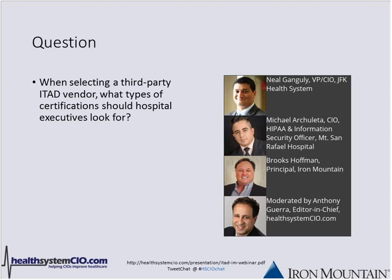These are things like ISO 9001, which addresses quality management, ISO 14001, which addresses environmental management, and OHSAS 18001, which addresses occupational health and safety. So these are set by the international standard organizations, and many of you are probably familiar with them because they cut across a variety of industries, not just the ITAD industry.